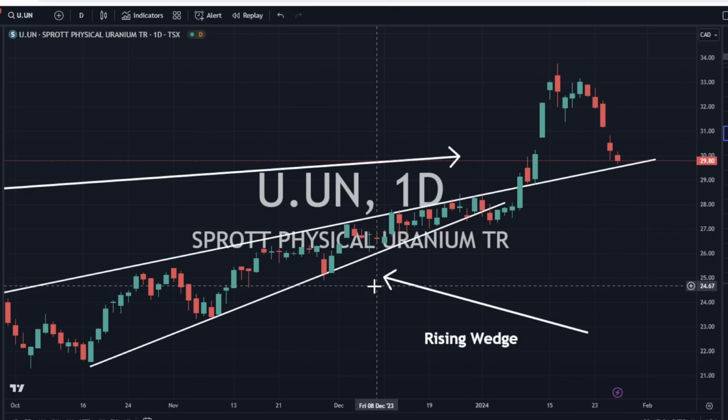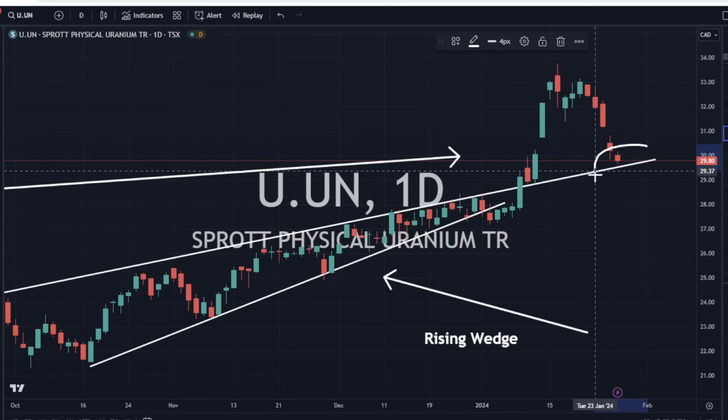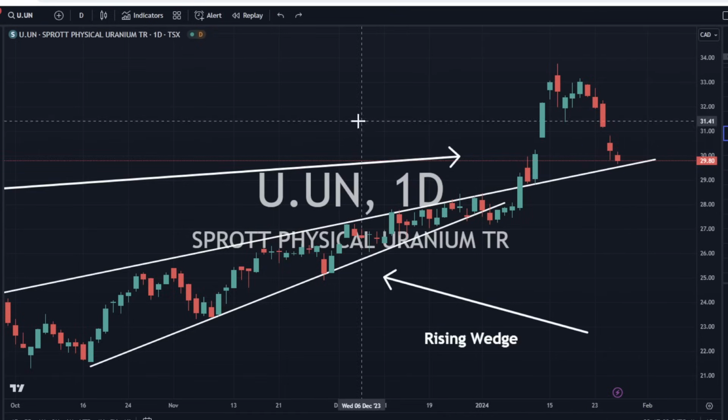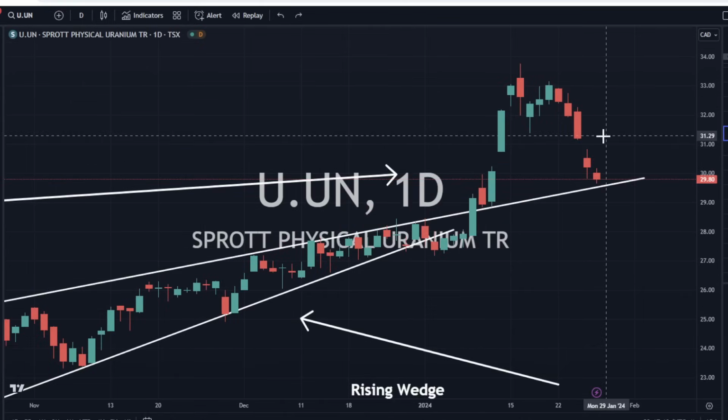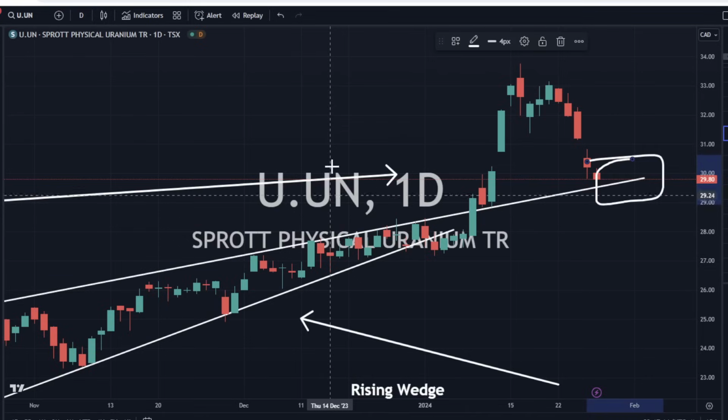U.UN, it looks like to me that we're basically doing a return move. Perhaps that return move is almost done or is done on the Sprott Physical Uranium Trust. Now we wait and see what response we get over the next few trading days, weeks.